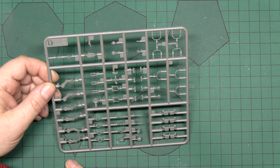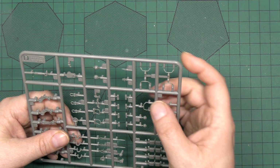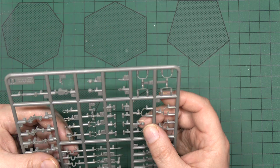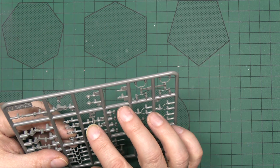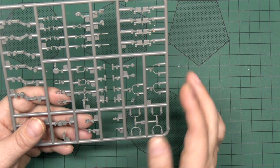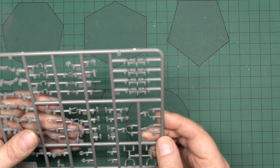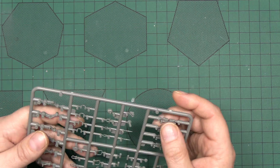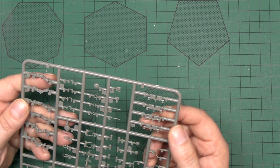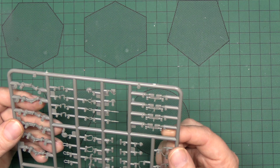So we've got the suspension arms there, we've got lifting hooks or grab handles, lots of the little wire grab handles as well, hubs, brackets, all sorts of little bits, including lamps as well, smoke dischargers, and some additional tracks. So whether we use those or they're for storage, I don't know. I don't see any real issues with any of this.